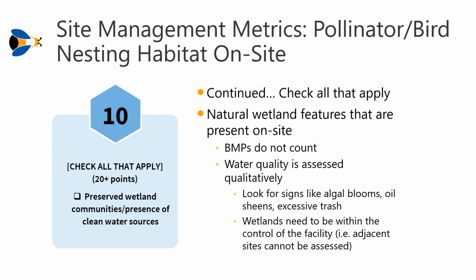Natural wetland features that are present on site should be photo documented to be submitted along with the scorecard. BMPs do not count towards this option. Water quality is assessed qualitatively, so look for signs like algal blooms, oil sheens, and excessive trash. The wetlands also need to be within control of the facility in order to count towards this option.